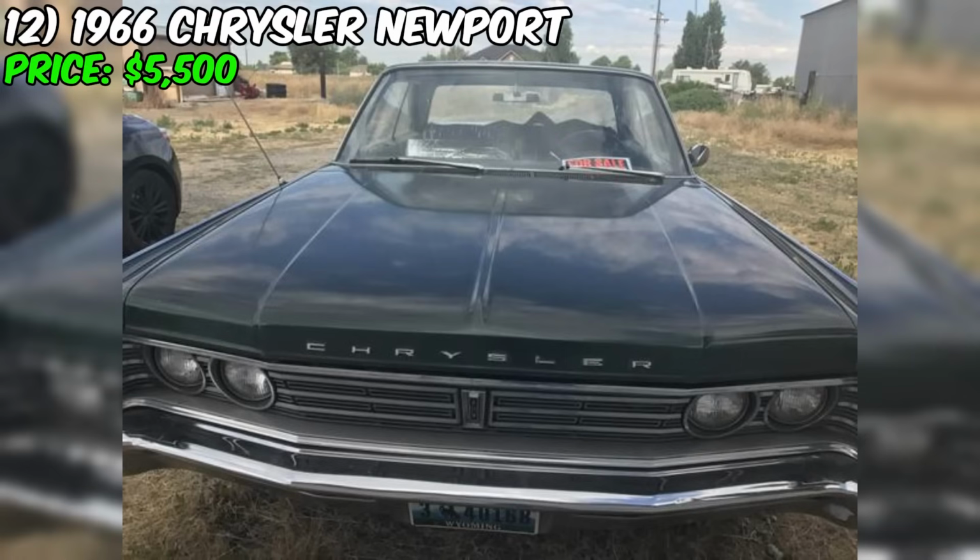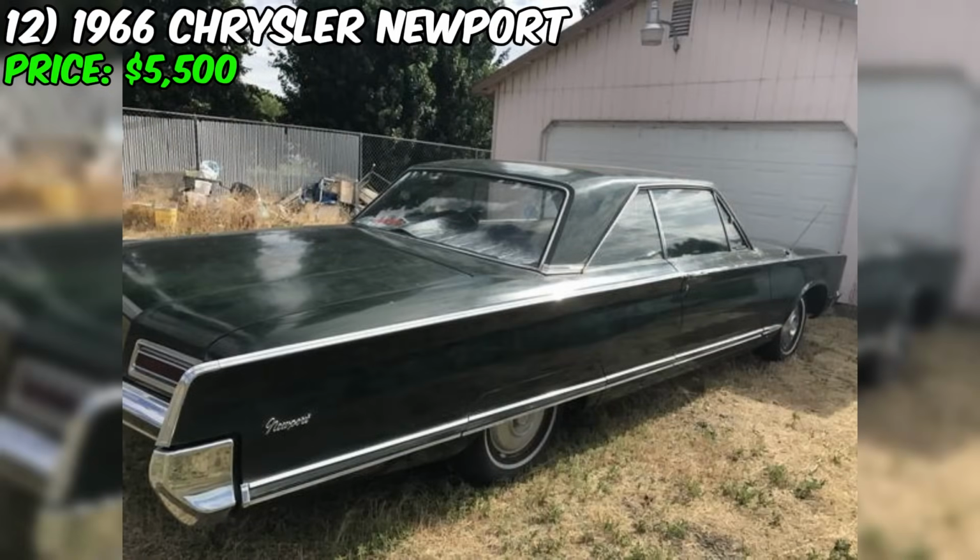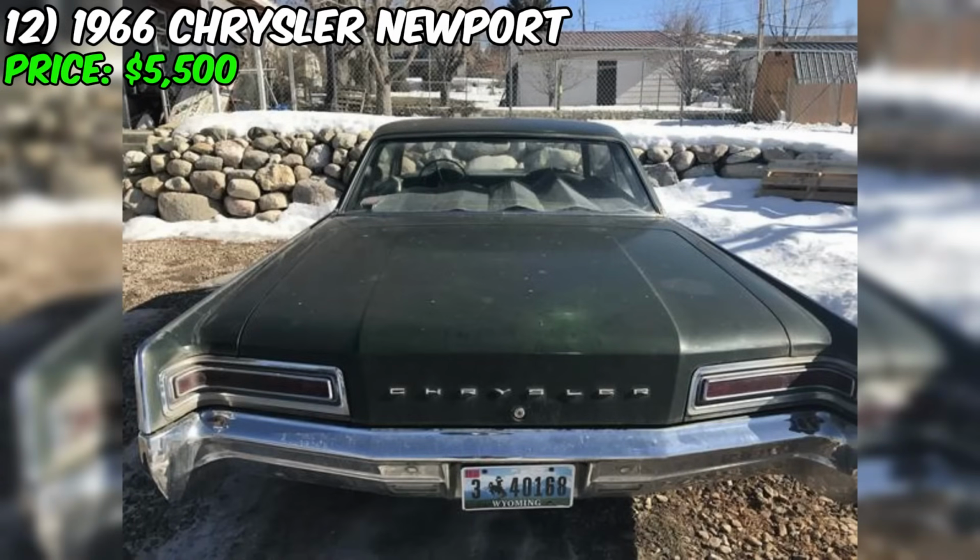Now, let's be real. This Newport isn't in perfect condition. The seller is upfront about the fact that it needs a little TLC to get it back to its former glory. But hey, that's part of the fun of owning a classic car, right? Rolling up your sleeves and getting your hands dirty to bring a vintage beauty back to life?